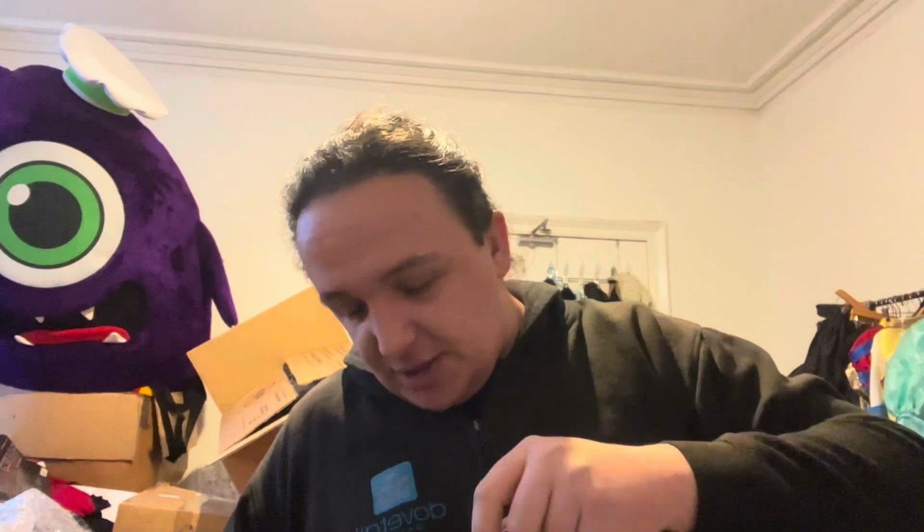Where's my scalpel? Oh, there it is. I'll do a little bit of cutting just to help my model out of the packaging. There we go. No, still stuck.